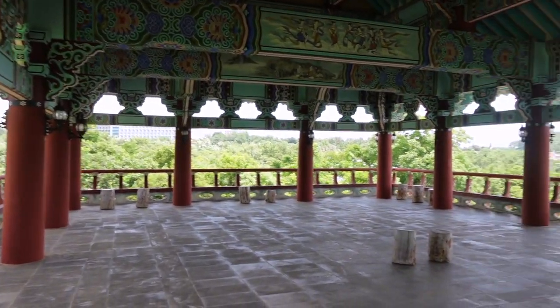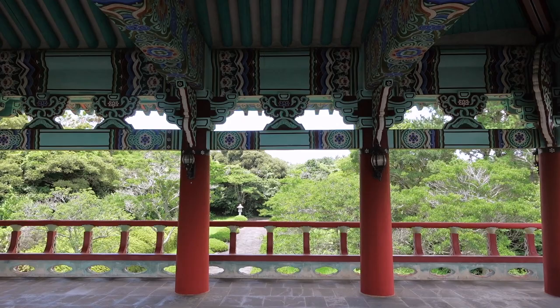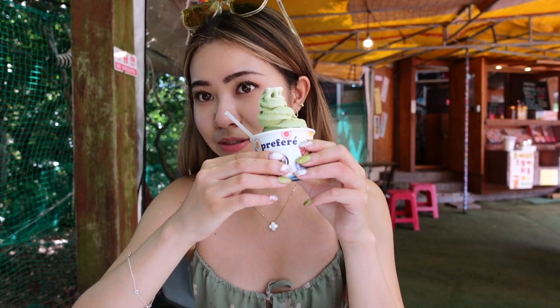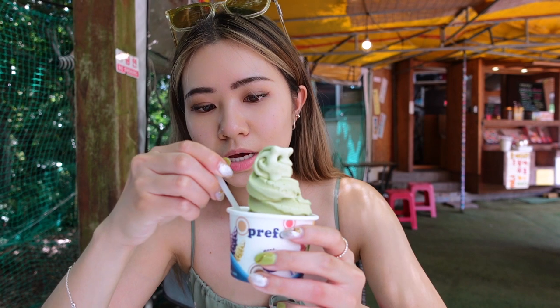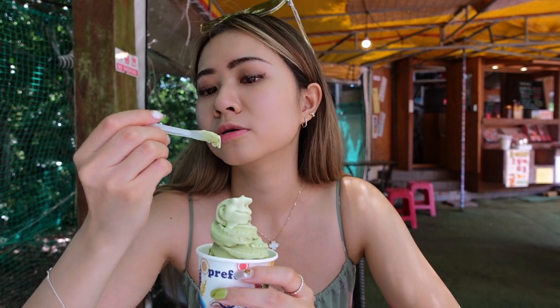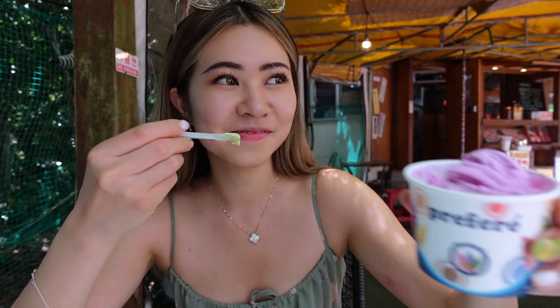Wow, but it's beautiful. It is sweltering outside, so we stopped by an ice cream stand that was in the park. Got green tea ice cream, and James got grape ice cream. I would show you, but he's already eaten it all, pretty much. There we go. So refreshing.